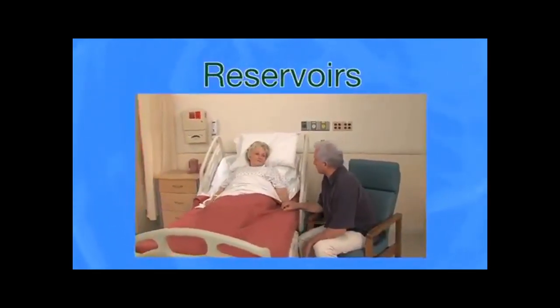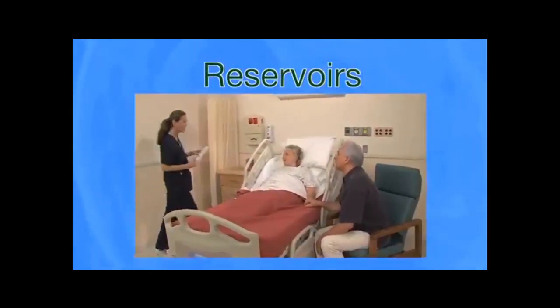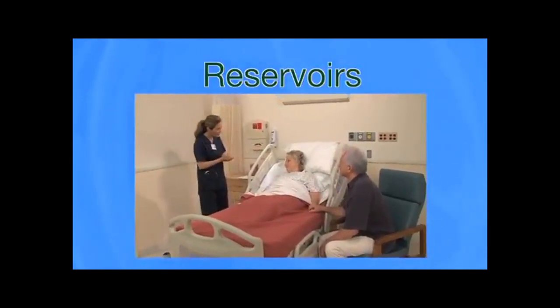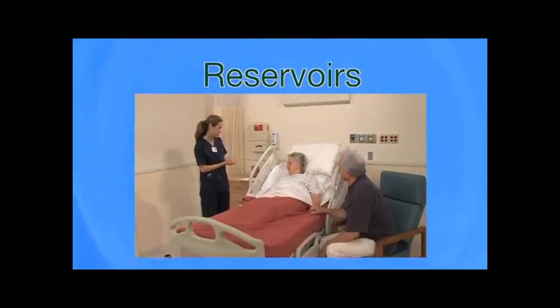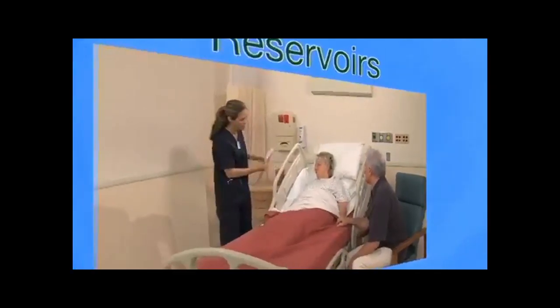Staff and visitors should be healthy and not enter a patient's room if ill. Items brought into the room should be safe. Food and water should not be tainted. Equipment must be clean or sterile, and the environment should be sanitized on a regular basis.